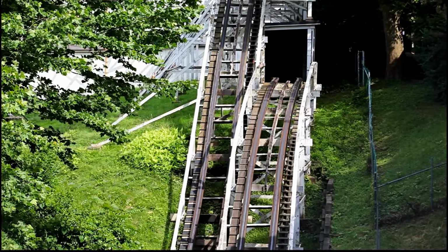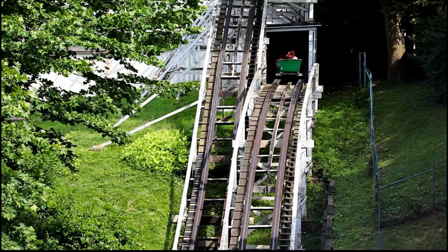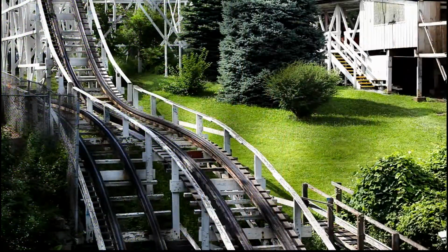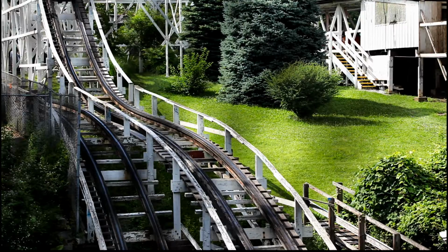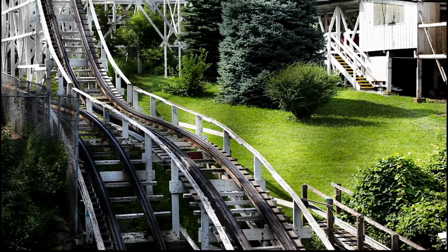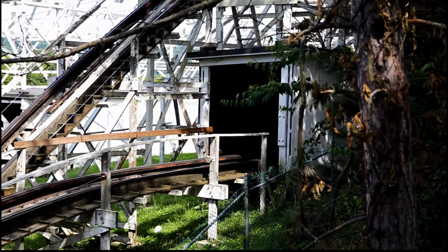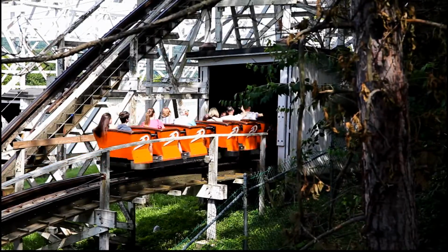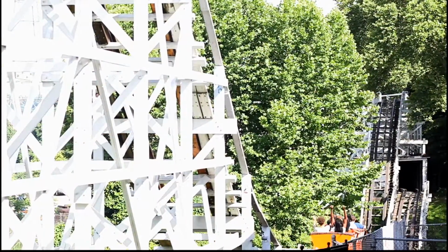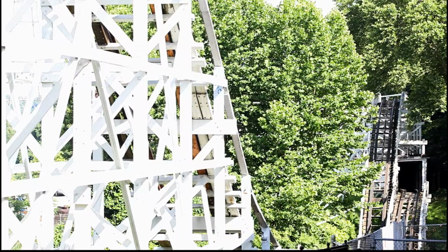Intensity. Jackrabbit is first and foremost a family coaster, so don't expect to have a hair-raising experience. This isn't El Toro, or even Thunderbolt. However, being a ride that is almost 100 years old, I was surprised by the amount of airtime you can get on that double down drop. It's actually really rare for a coaster of its age, but the rest of the ride is rather tame, which is okay. As I said, this is a family coaster. I'm thinking a rating of 3 sounds appropriate for intensity.